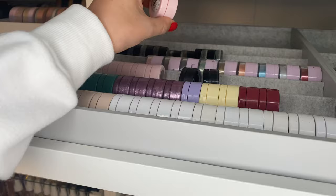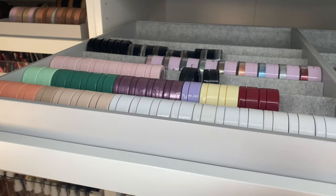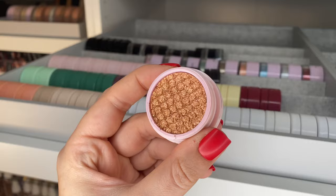So this is Catitude. Oh, wow. Amazing. I've just got no words left. I've got no more adjectives to describe how I feel about these. Lightning Bug, this is one of the most iconic ones. Oh, wow. I honestly have no words.